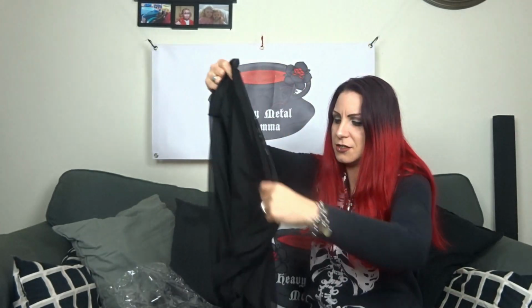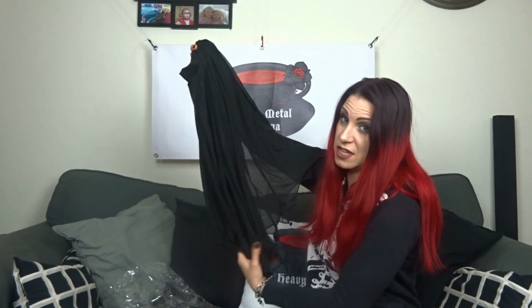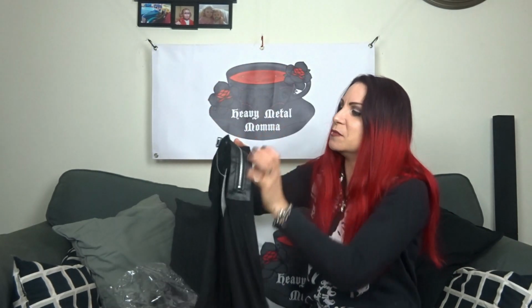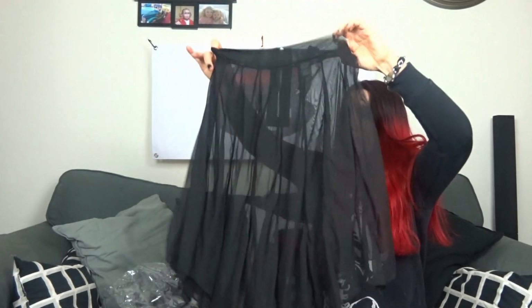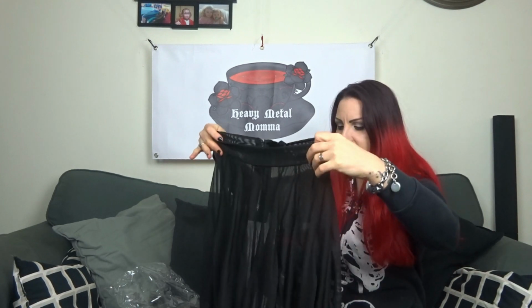Look how pretty it is. I love this batwing detailing. I basically own everything that they have with this batwing detailing, and I was gutted that it didn't fit me before. Oh, I'm excited. It's got this beautiful leatherette detailing around the zip, and it's a really lovely chunky zip. Look at that. It is so nice, and it's a good zip too. There we go. Yeah, that is great. So it's got all these different panels of the black mesh, and then it's got a really nice waistband on it as well, which will be super comfortable. Oh, I'm really pleased with that.